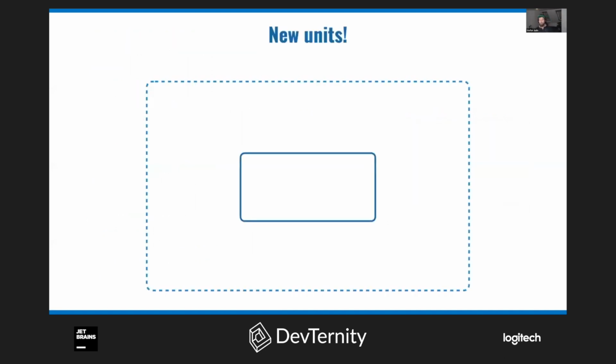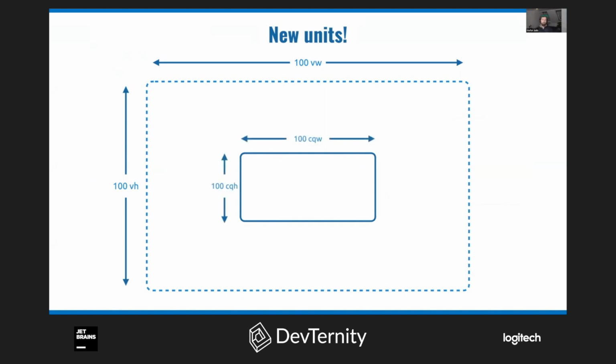Container queries can also come with new units. You might be familiar with the viewport units, so 100vh and 100vw are pretty much the viewport, like 50vh is 50% of the viewport height. With container queries, there are also new units. So we have cqh and cqw to give you something like, hey, I want to style this 50% of the container width in this case. So you can use these units too. And I think that's super exciting.